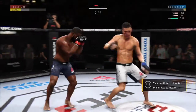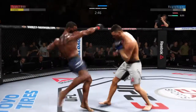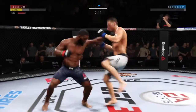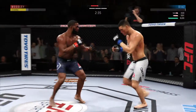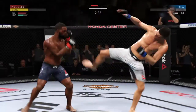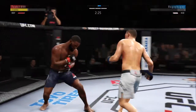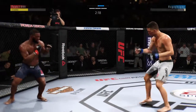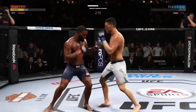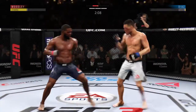Oh, very nice. Just missed with a huge kick. Oh! Nice leg kick. He's hurt again. This could be it right here. Body kick, look at that. Well, he is really starting to apply a lot of pressure here down the stretch. Not as much offense earlier in the fight. He is making up for lost time now.